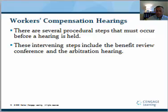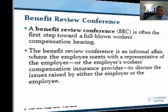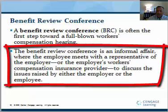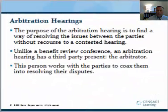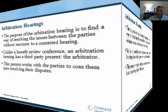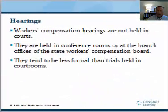There are several steps to the process other than discovery, and they are meant to, as we see in civil trials, try to give the parties opportunities to settle. The first is going to be called a benefits review conference, and it's where the employer and employee sit down and try to hash out their differences in an informal setting. If they can settle their differences at this point, there's no need for the full-blown hearing. The next step would be an arbitration hearing, and again, still informal, but there's going to be a third party there who acts as an arbitrator and tries to help the parties to work out their differences prior to hearing.